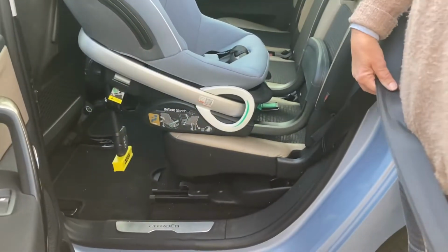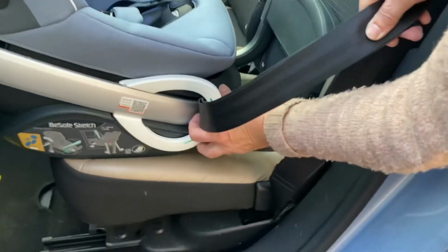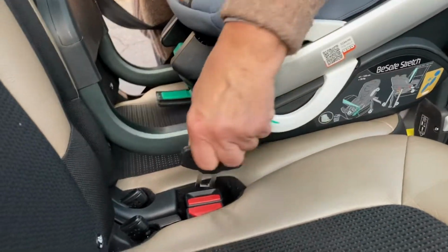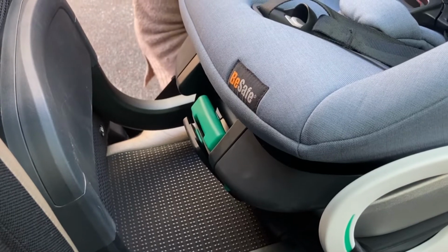The BeSafe Stretch is a belt-fitted car seat. The car seat belt feeds through this white ring with a green indicator on it from the side into the middle. The belt then passes through the white ring on the other side of the car seat and buckles in. And then you tighten up the tensioner until it closes and the belt pulls tight.